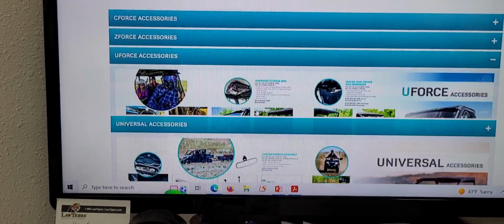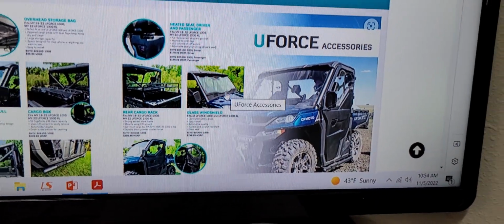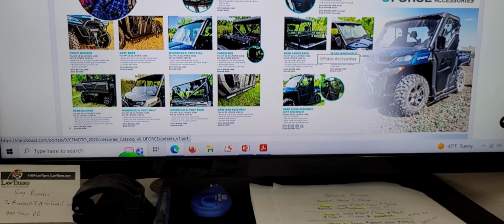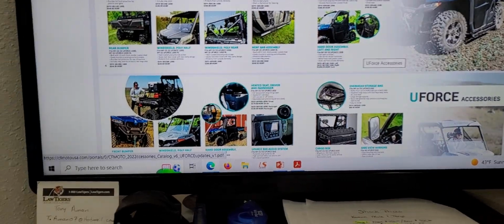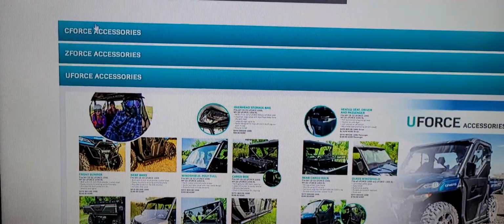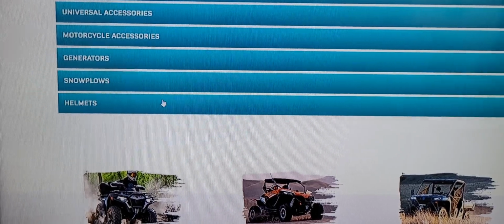They did come out with some glass windshields. See right there, there's a glass windshield for the U-Force 1000 and U-Force 600. All the cab parts, but no cab doors available yet for the 1000 XL that I have heard. I haven't seen any. If I'm wrong, I'm wrong.